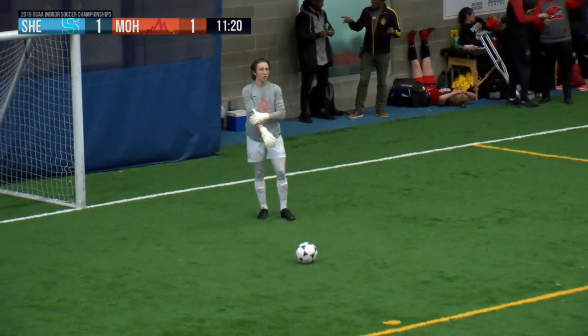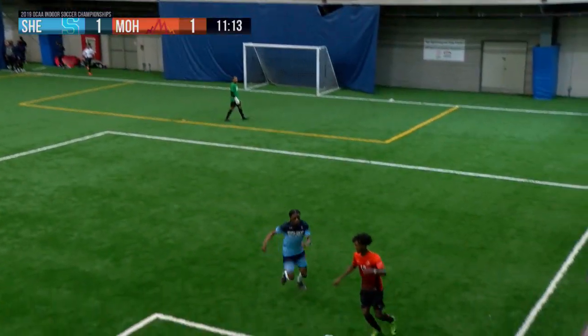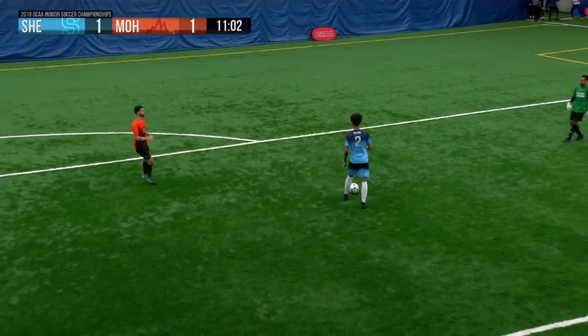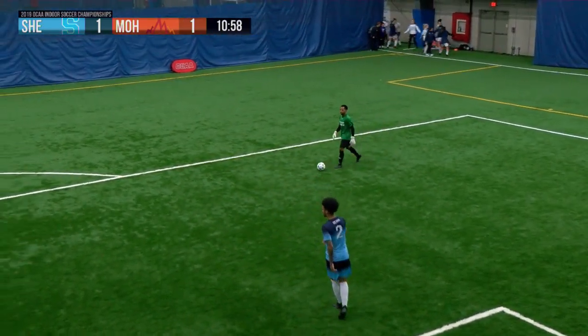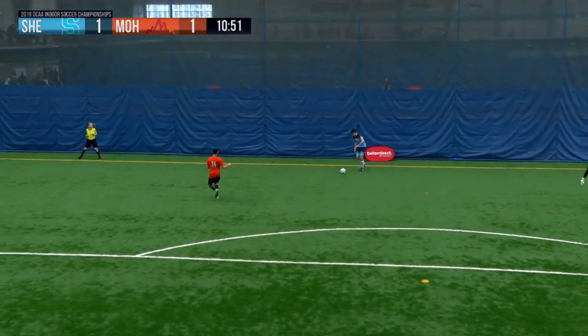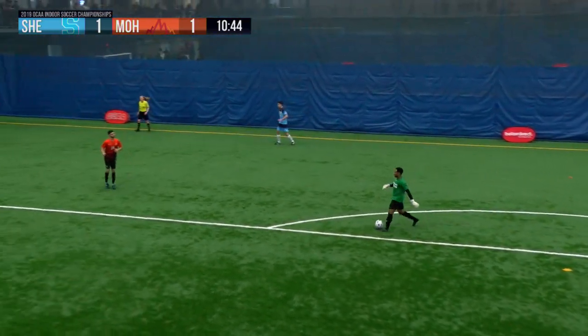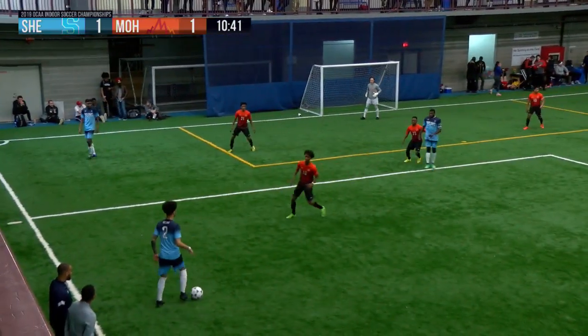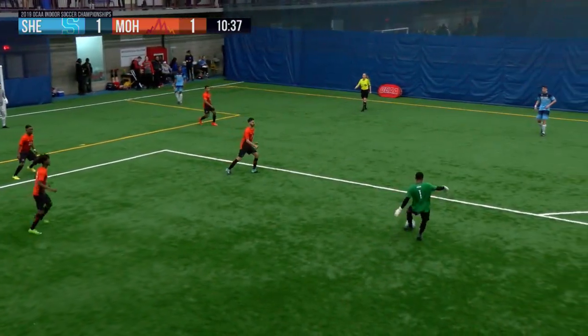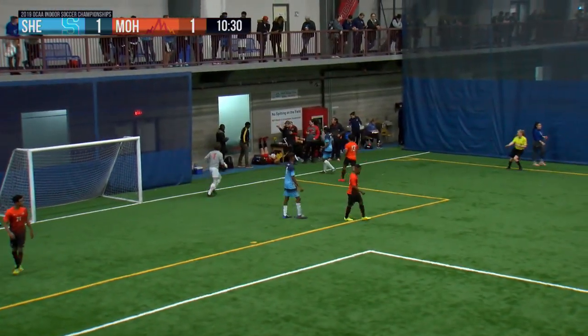The second half of a game where Sheridan has really been on the ball, but Mohawk with a quick strike tying things up. What kind of conclusion are we going to get here? We'll find out. Just over 10.5 minutes left in regulation. Sheridan's been sticking with this game plan this whole way through, and it's been working. They've had a lot of pressure.